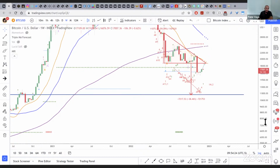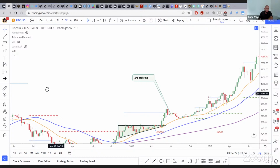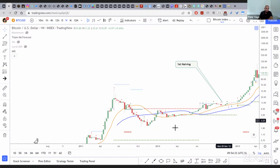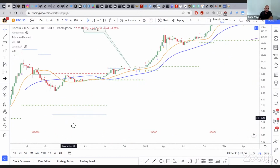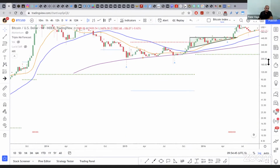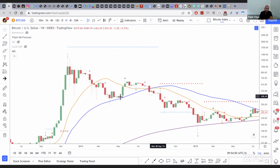We can go all the way back to 2015, where I wrote articles about this stuff. I don't know if it'll be on this chart. Probably not going to be on this chart. That's way too far right here. There was a descending triangle over here, and it broke, and then we came back and backtested the bottom of the triangle, and then we fell lower.